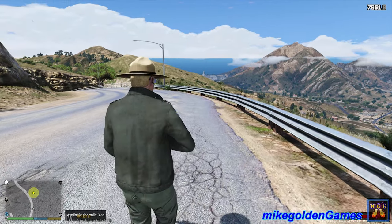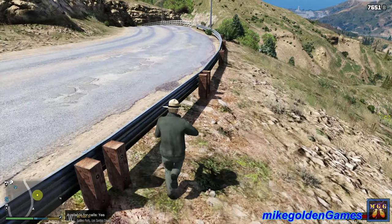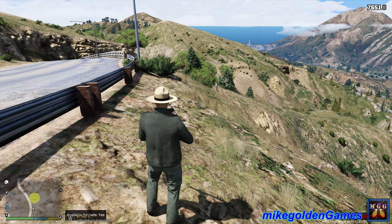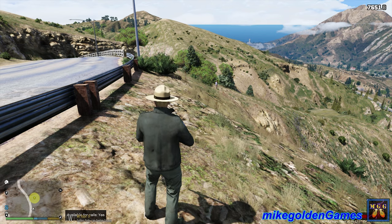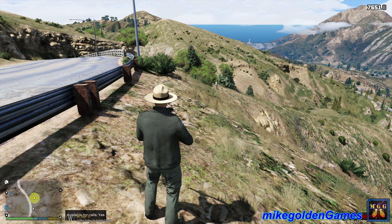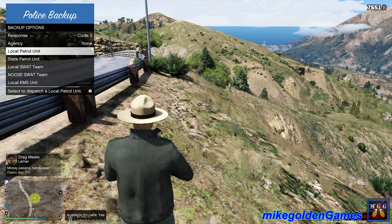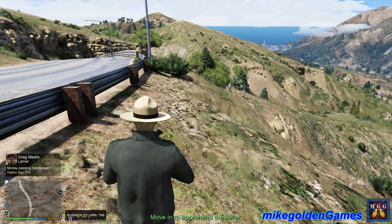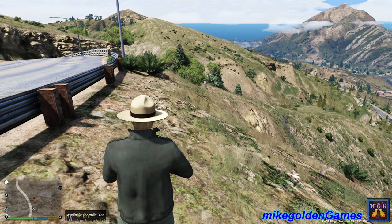All right, dispatch, I'm going to go check out the potential deal. Let's hop over the fence here. And let's see. Oh, right there. Dispatch, I've got a visual on the suspect. Any buyer does not need to be apprehended. Roger that, dispatch. Just going to stand right up here. As soon as I see somebody walk towards him, I'm going to call code 3 units. Dispatch, I've got a visual on a suspect going towards the guy. Let me get a code 3 state unit. Thank you, dispatch. The guy's looking at me now. That's not good. I think I've been made.